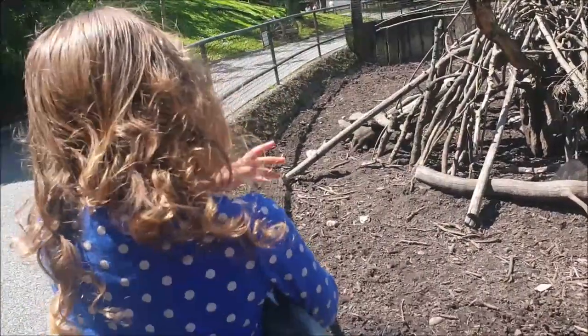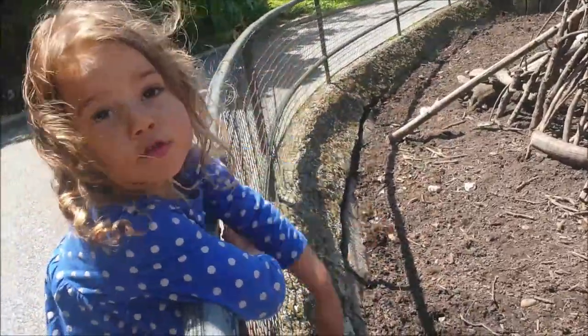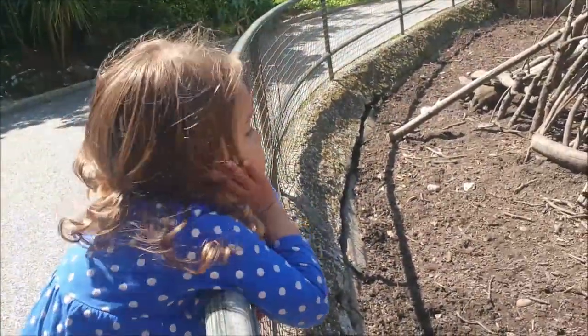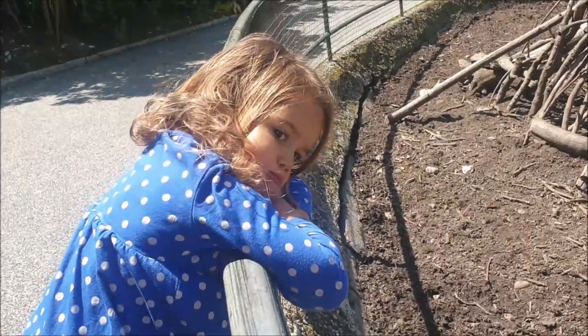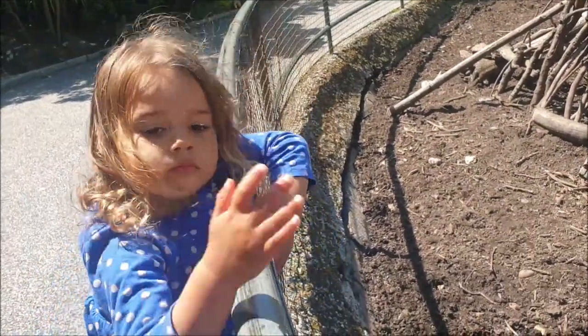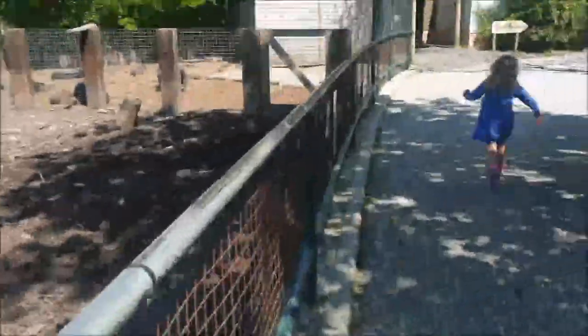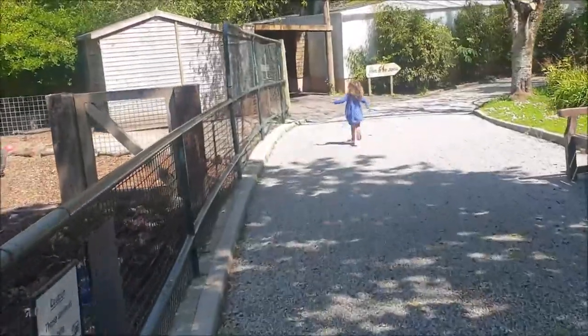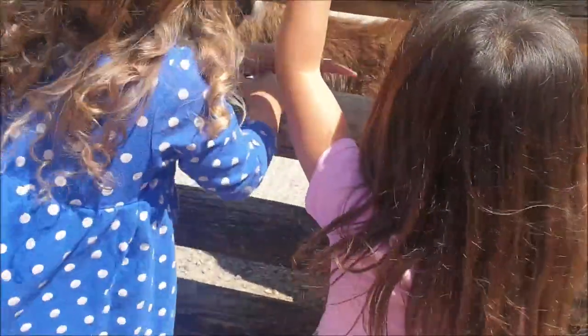They're not gorillas. Yes, they are. They've got legs. Strong legs. That is a pig. Gorilla. You know gorillas are like big monkeys. That does not look like a big monkey. Right, bye, Willow. I'm giving him a stroke.